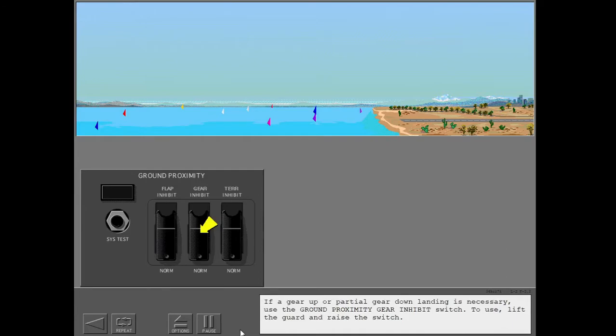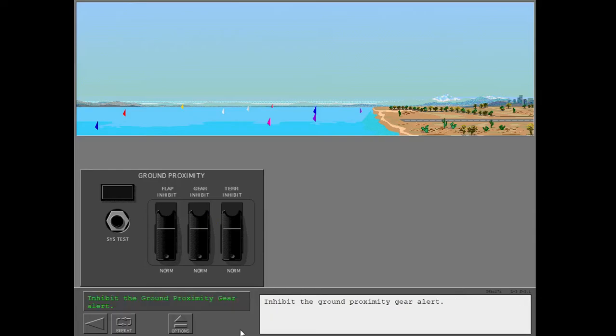If a gear up or partial gear down landing is necessary, use the ground proximity gear inhibit switch. To use, lift the guard and raise the switch. Inhibit the ground proximity gear alert.